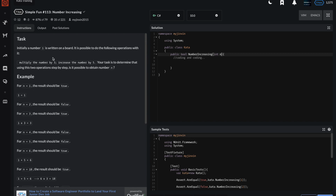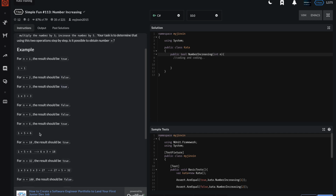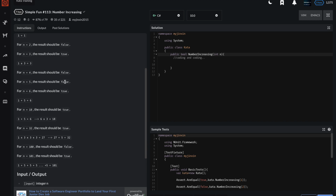1 should be true because 1 is the starting point, so that's a trivially true case. 2 should be false, right? Because your only 2 options from 1 are either to multiply by 3 or add 5, so there's no way to get to 2. Clearly, you can multiply 1 by 3 and get to 3, hence true. 4 is also false. Again, multiply by 3 or add 5. 5 is false for the same reason. Remember, we're starting at 1, so when you add 5, you get to 6, which you see is true.